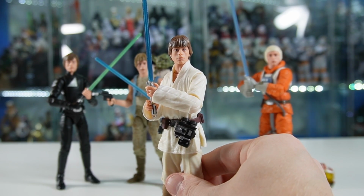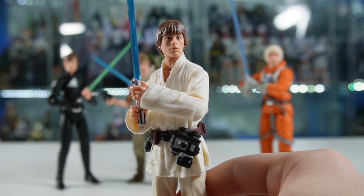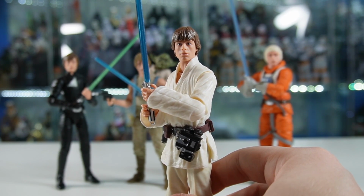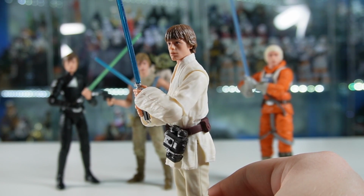Then, of course, in last place is Farm Boy Luke. This one was pretty obvious. The face, in my opinion, looks nothing like Mark Hamill. I think the face is pretty horrendous. I think the hair is nothing like Luke Skywalker's haircut in A New Hope. It's almost like flat and matted down too. In A New Hope, his hair's pretty poofy, and he just does not have that here.